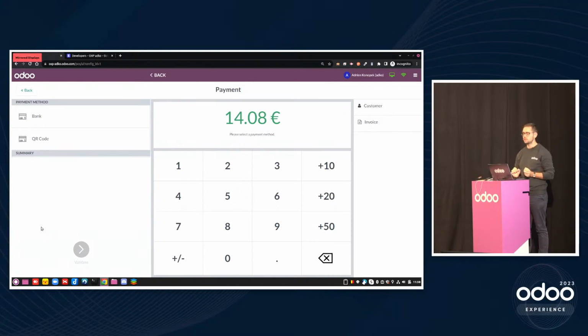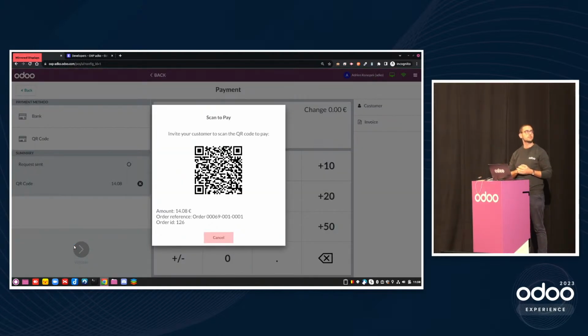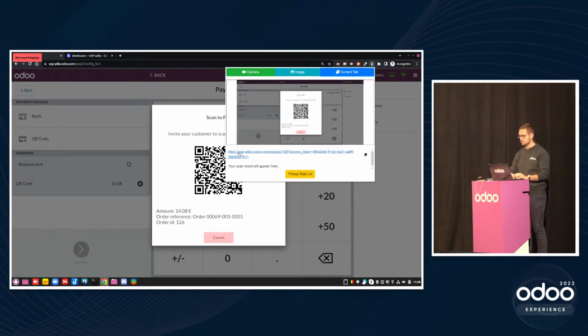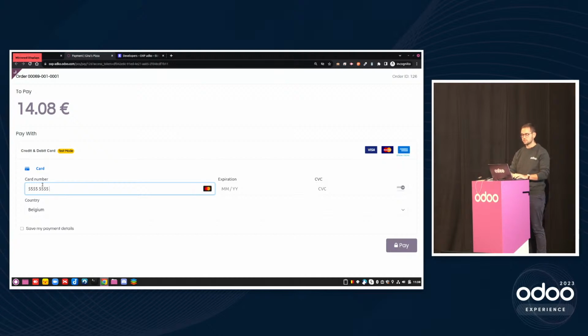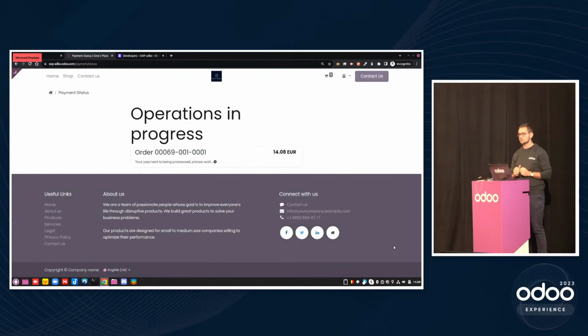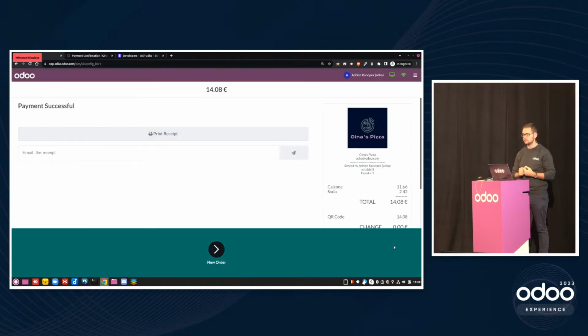Here you see that we have added a brand new payment method, which is the QR code. And if I click on it and I validate, a QR code is generated on the retailer's device, and the customer can now scan it. So here I am back on the web page checkout, so you are being redirected to the checkout of the e-commerce, and I can now fill in my bank credentials. So don't try to copy those because those are really fake bank credentials, you wouldn't get anything out of it. Alright, and upon payment, the payment is being processed, and as soon as the payment is being processed, the customer gets a green display saying that the payment is successfully processed, and on the retailer's device, the order is settled and the customer is then good to go.